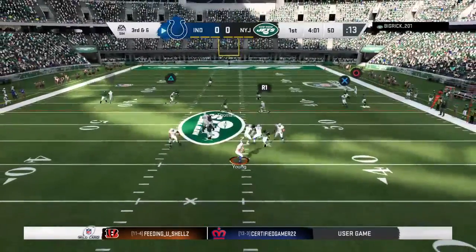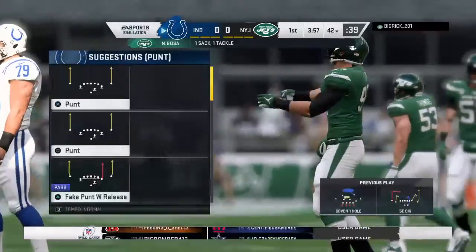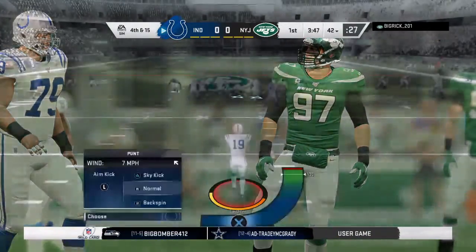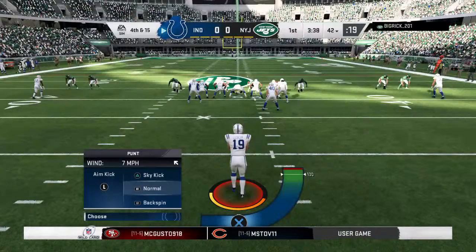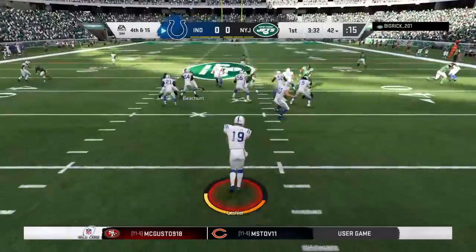Young now from the 50. Nowhere to escape, and he goes down. Nick Bosa in there to get him for a loss of 9 yards, and that also leads to 4th down. The Colts send out their punter as the drive goes backwards, so he's on to punt it away.